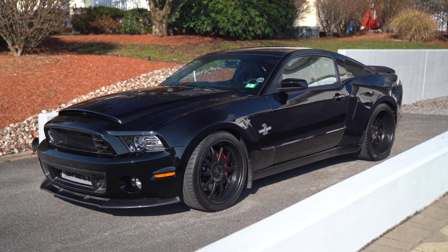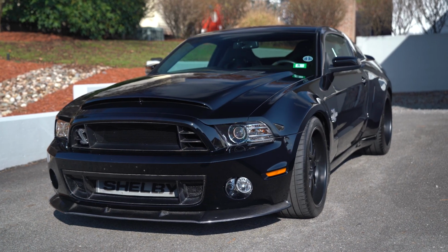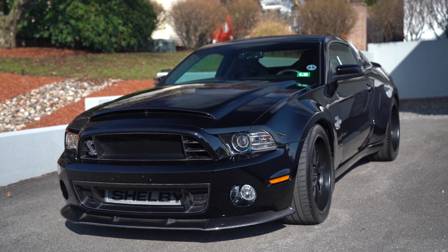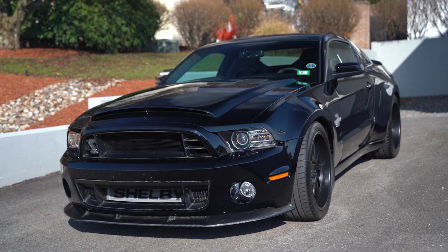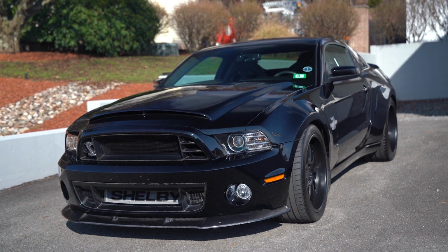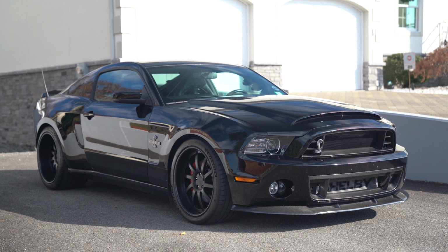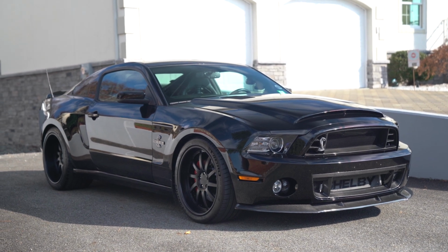This 2013 GT500 Super Snake now shows 6,900 miles and is finished in black with an extremely rare, as I mentioned, painted stripe option. Only 2,000 miles are on the build, which is very important. This car was built in 2017 to be completed as a Super Snake.